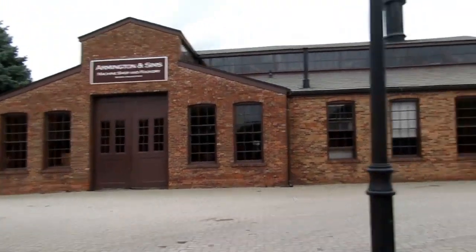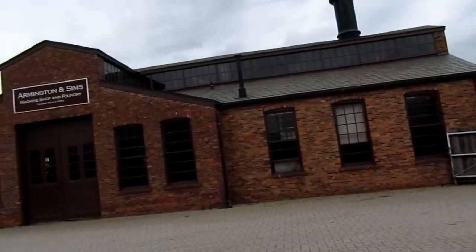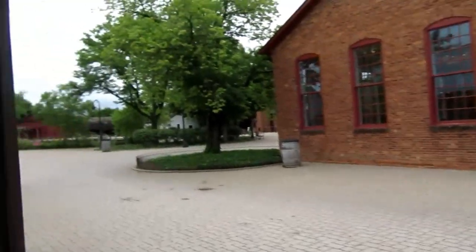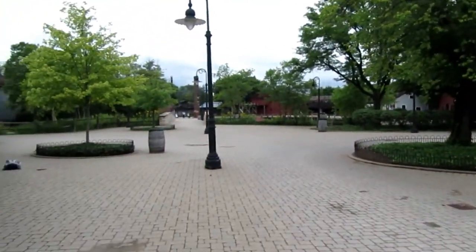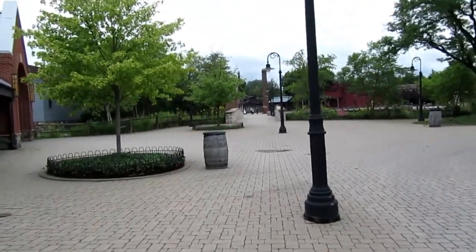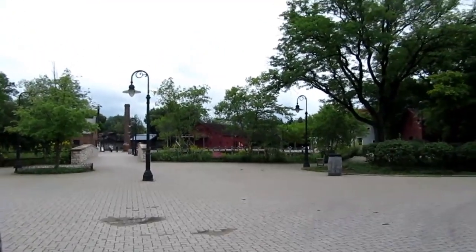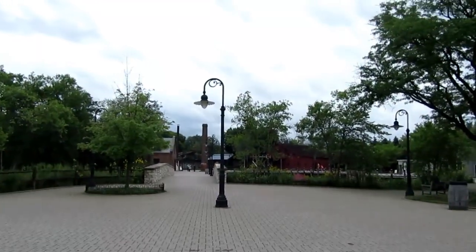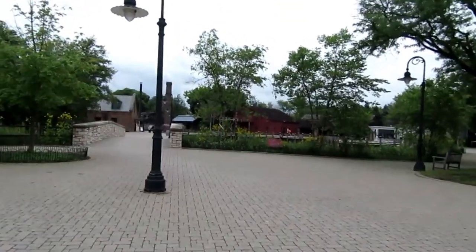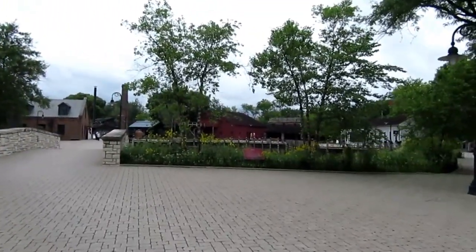Looks like the machine shop and foundry is closed. So I'm gonna go the other way. Walk back through the craftworks area. And then circle around through the farming areas. See if the tintype studio that I missed earlier is operating.